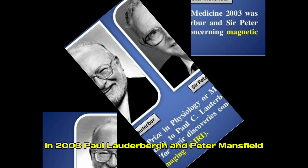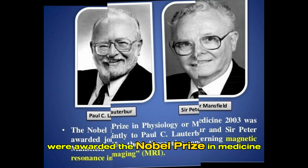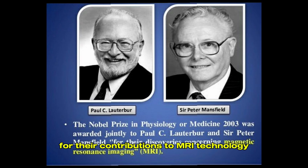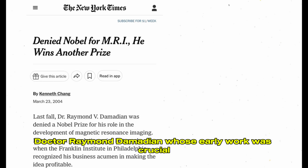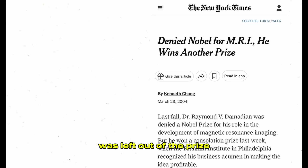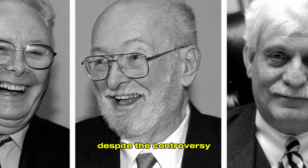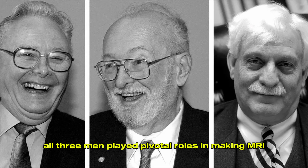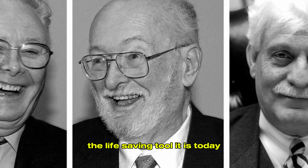In 2003, Paul Lauterbur and Peter Mansfield were awarded the Nobel Prize in Medicine for their contributions to MRI technology. But the award sparked controversy. Dr. Raymond Damadian, whose early work was crucial, was left out of the prize, leading to heated debates in the scientific community. Despite the controversy, all three men played pivotal roles in making MRI the life-saving tool it is today.